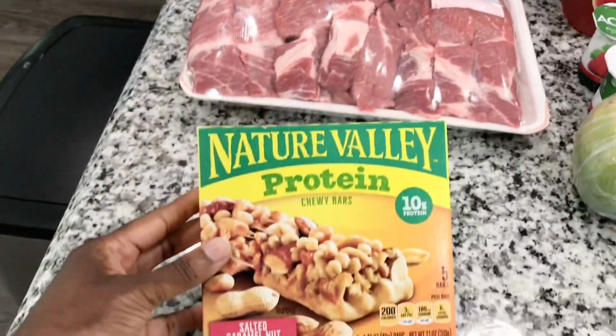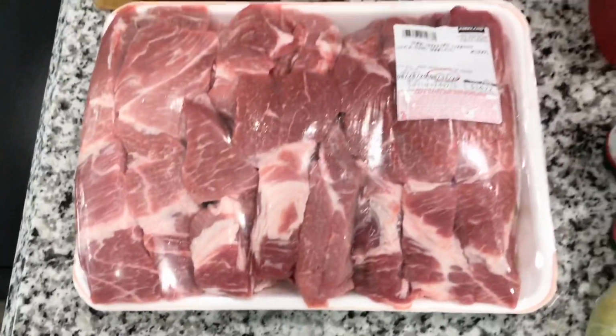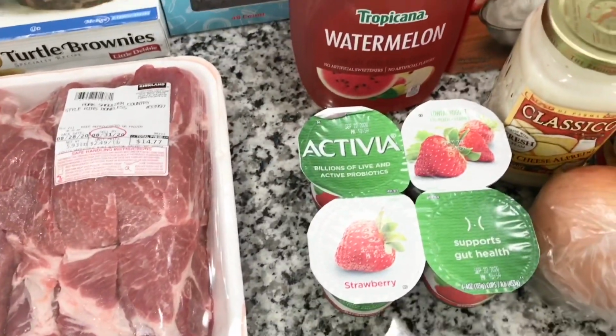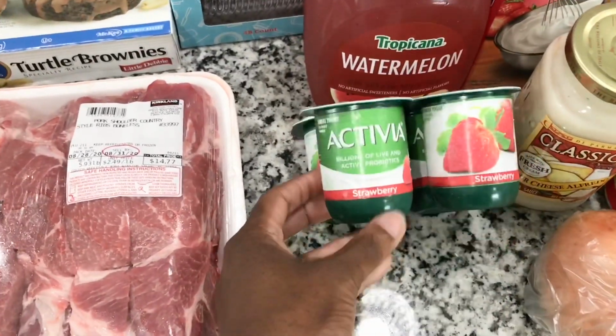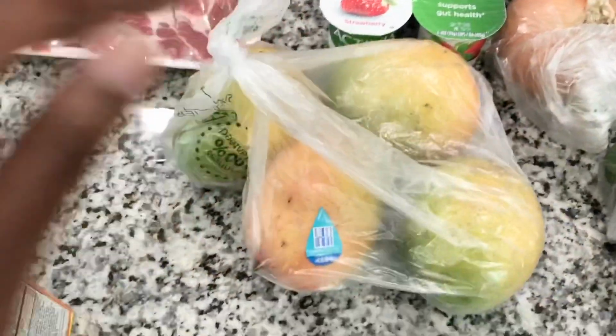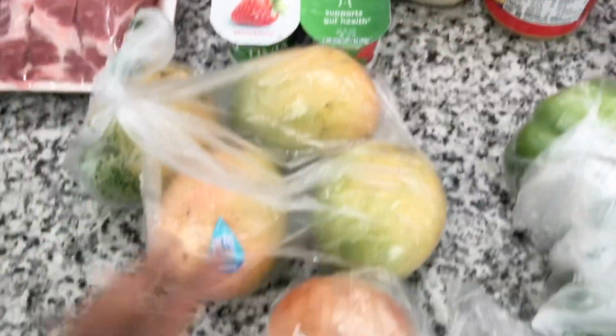And then my husband likes to take protein bars to work with him, so we got a box of that from Walmart. And I'm jumping back and forth between Walmart and Costco. So we got these ribs from Costco. And then this is my husband's yogurt. It's really good. Mangoes are one of my favorite fruits, and my husband is sweet enough to cut them up for me. So we got some of those.